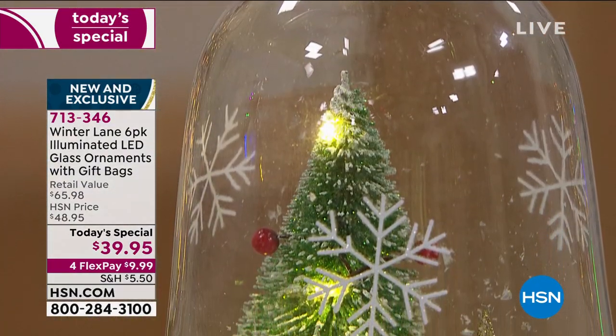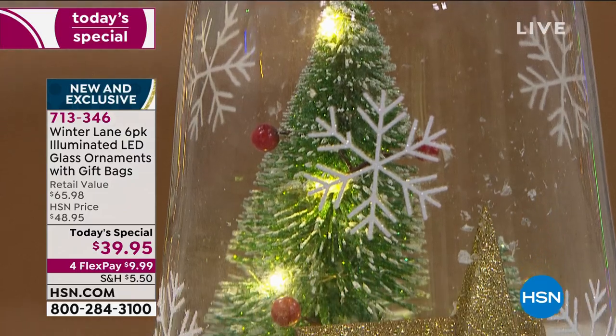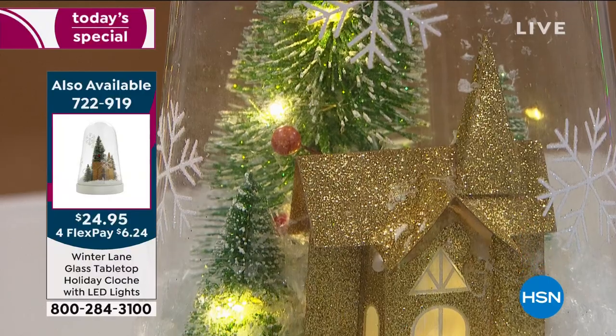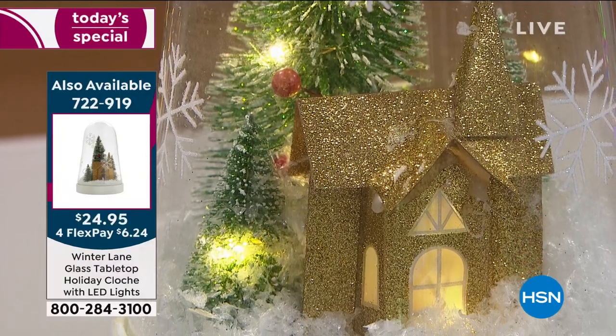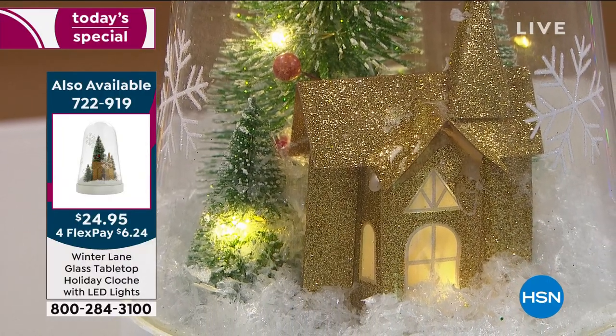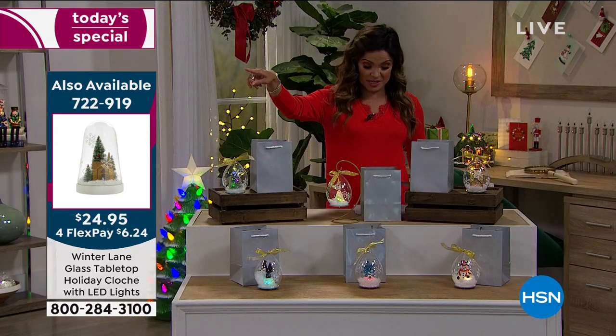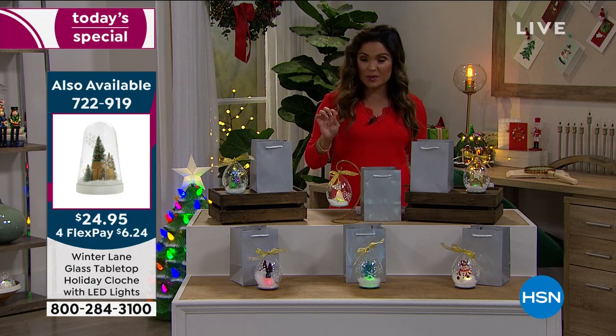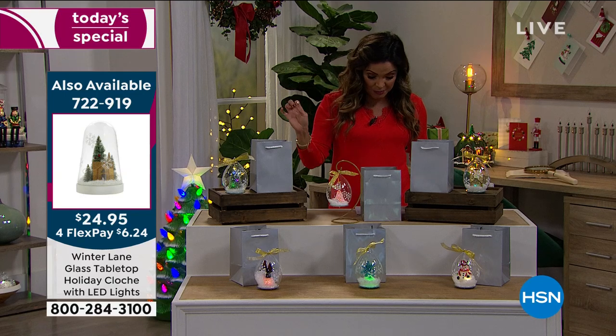Oh, but look at this shot, Alexandra. Look at that. That's your close-up. So we'll tell you more about these coming up as well. There's your item number if you'd like to pick it up. I mean, really beautiful there. And again, we do have the three different designs that you can choose from. So it's the angel, the church, or the snowman. But $24.95 for that one as well.